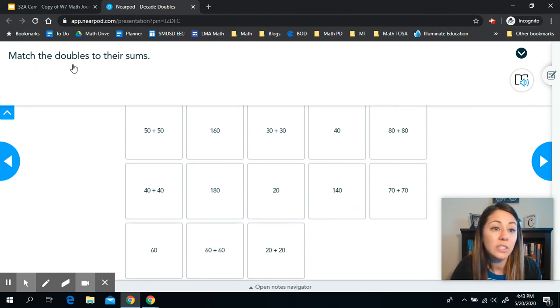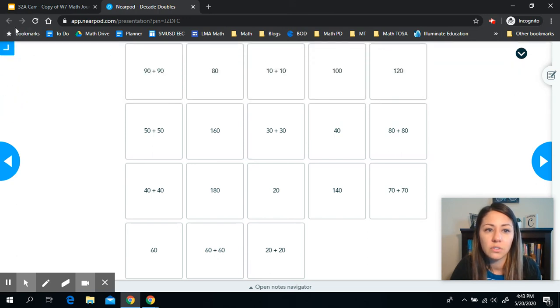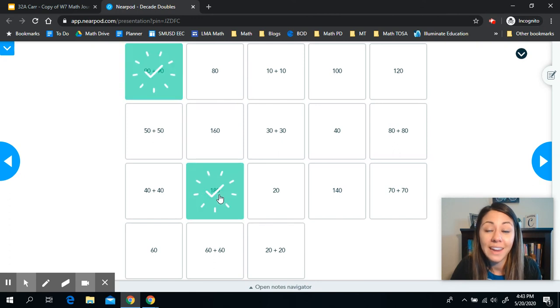It says match the doubles to their sums. You can see some of the cards are hiding under those directions, so you can click this tiny blue arrow to send those directions back up. So let me see. I'm going to think about 90 plus 90. I know that's the same as 180 because 9 plus 9 is 18, so 90 plus 90 is 180.